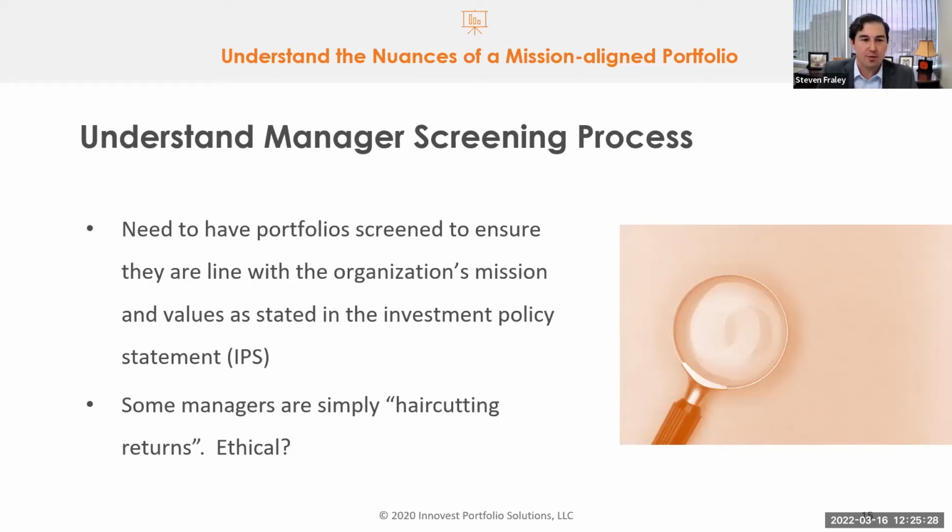Another important example I wanted to bring up on the screening process is that we've seen some managers, particularly on the private side or in the hedge fund universe, simply haircut returns, if you will. So essentially saying, we're just not going to attribute the performance, good or bad, to the industry that you don't want to own. So for example, going back to tobacco, if you're an investor, you want to invest in the strategy, this company is saying, we do offer a socially responsible portfolio. You don't want to own tobacco, great. You can invest here and we can take care of that for you.